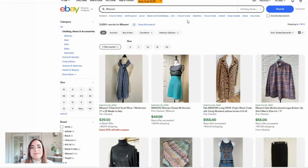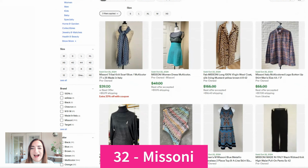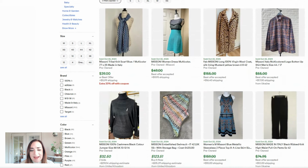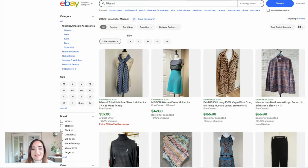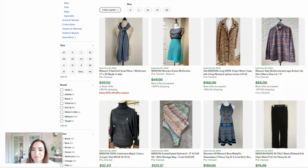All right, next is Masani. And this is a brand that makes some pretty high quality items, high value items, I should say, and they have a high resale value. So I just pulled up everything for this brand because across the brand it does have an average sale price of over $50. So you're going to see that scarf that sold for $39. It's just a basic scarf. We've got a jacket here that probably went for over $100.